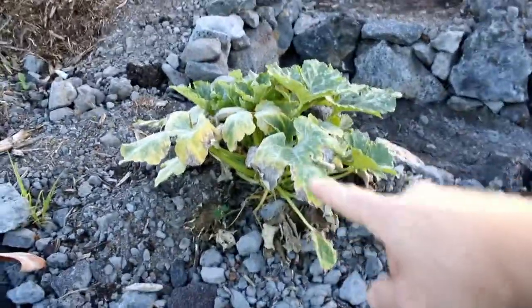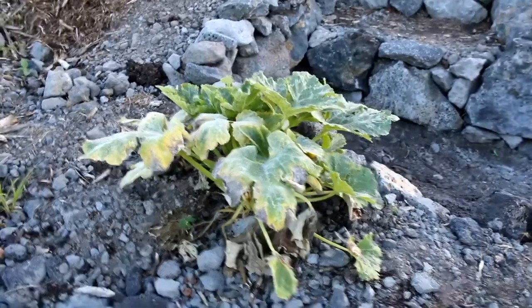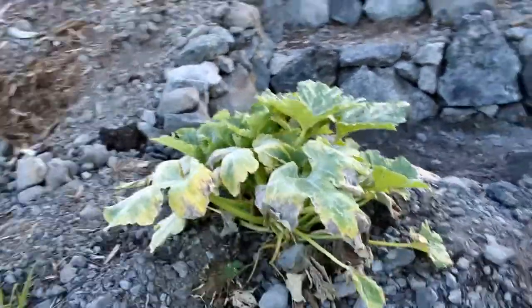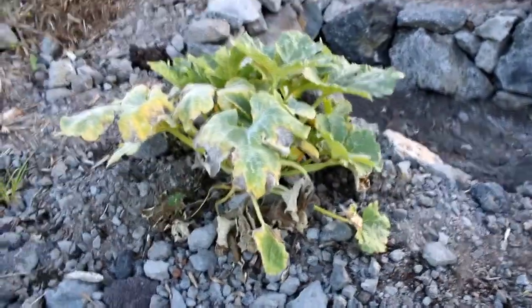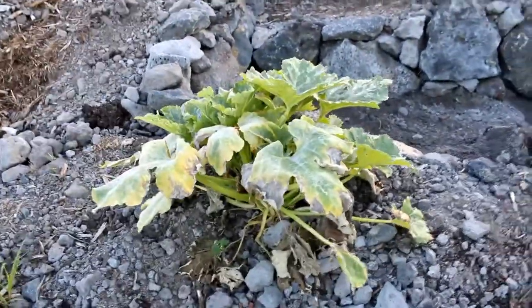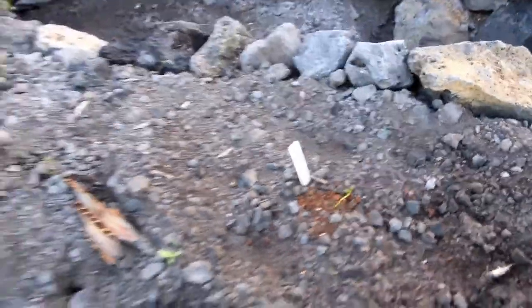Here's another sad zucchini. It looked good for a little while and then got some fungus or mildew and it's going downhill, so it is what it is. I'm just gonna let it live its life, and if I can get anything off of it, I will. Not much to show here, but a seed grown chili.